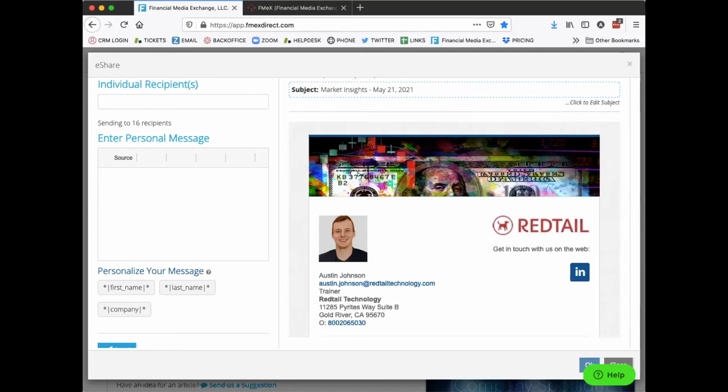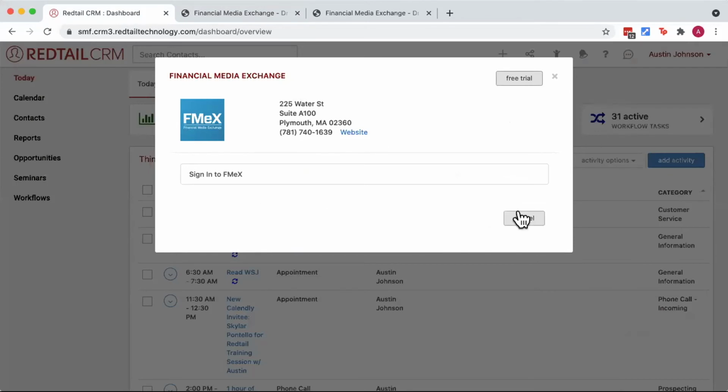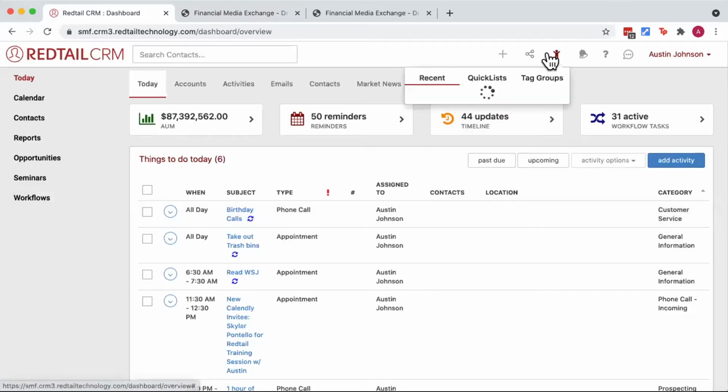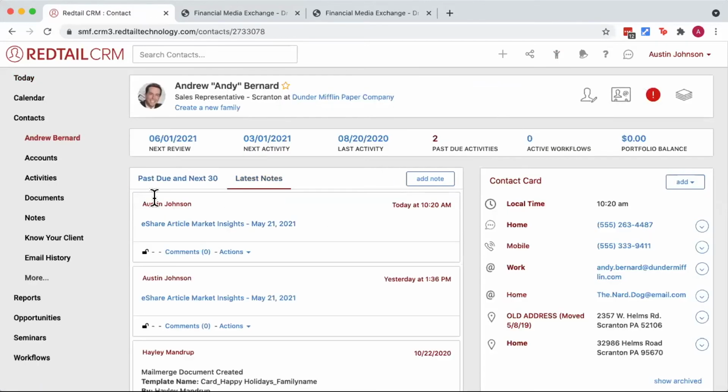Now if I navigate back over into Redtail, I will be able to see the results of that. Here I will go ahead and open up one of the contacts. I'm going to use Mr. Andy Bernard here. And it's going to, again, create a note letting us know that we shared this article with him today at this time. So we get kind of the best of both with this integration. We get our Redtail information pulled into FMeX, and then as we're taking actions and communicating with our clients using FMeX, we're actually creating notes back into Redtail. So it's both a pull and a push integration that we have with these two.